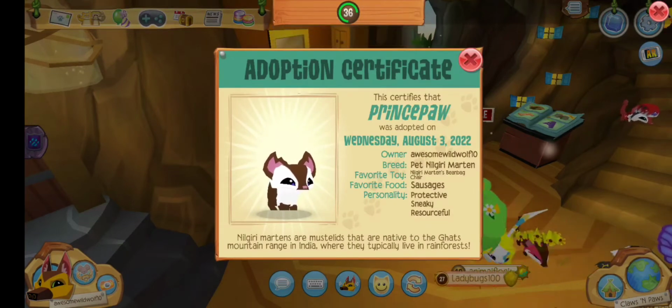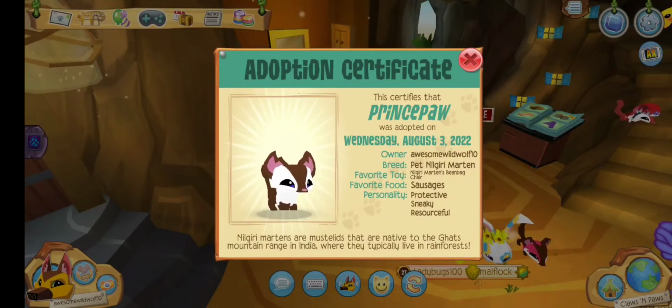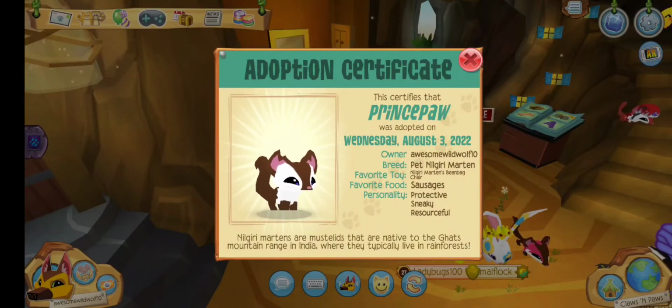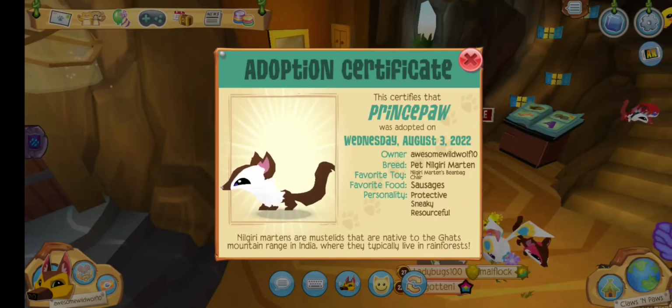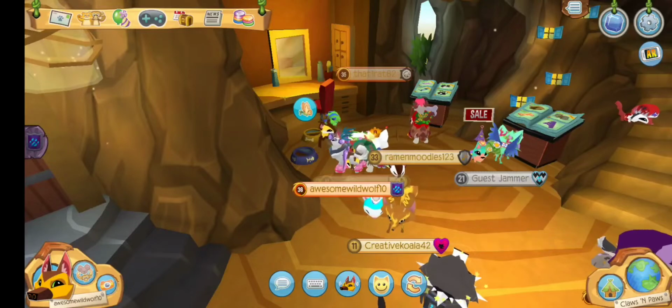Okay. This certifies that Prince Paw was adopted on Wednesday, August 3rd, 2022. Even though it is clearly August 2. Animal Jam time is weird. Feel free to pause and read. Okay.